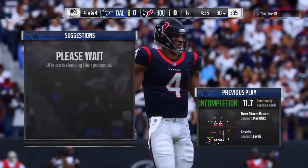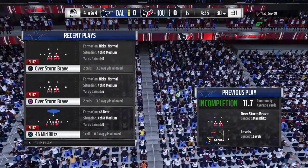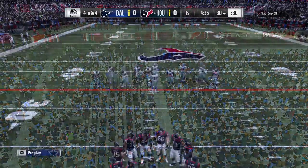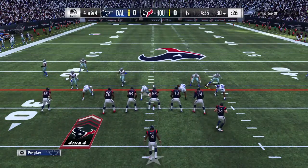Pressure, and that's certainly going to be a key to this game going forward. And that time, they were able to get in there and influence the throw. And remember, quarterbacks got to get rid of it. They don't have the Tucker rule that they can fall back on anymore.